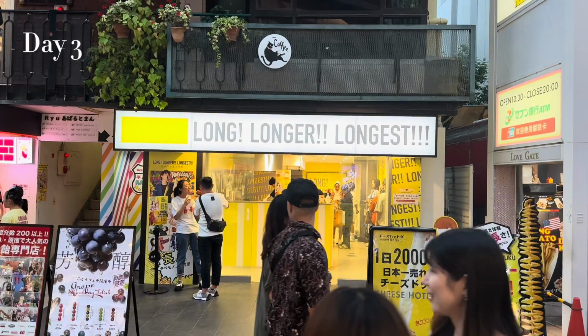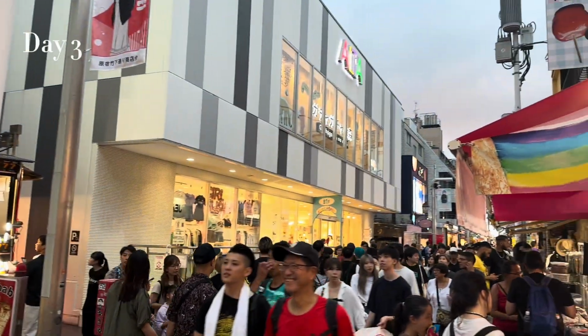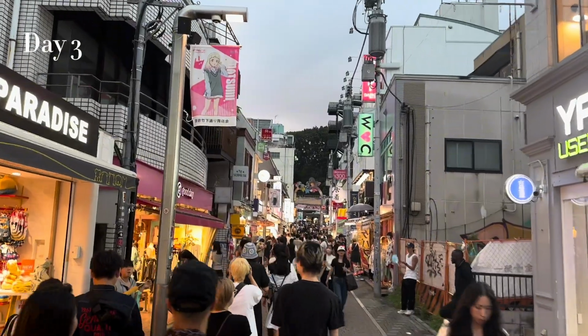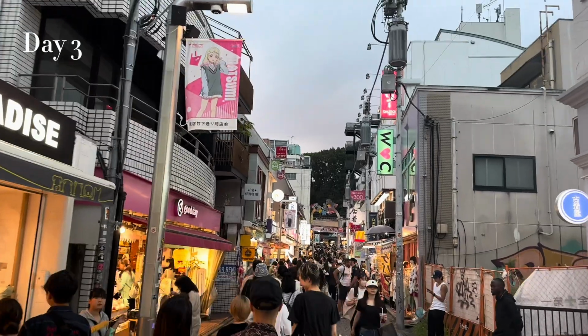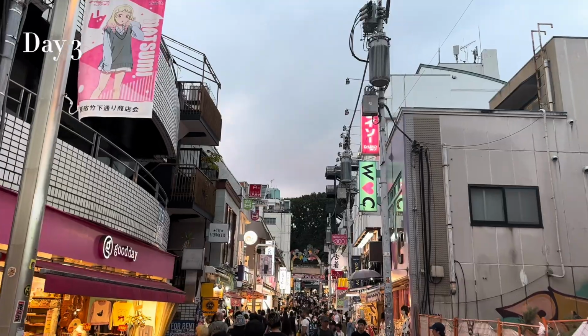While you're on the street, you must try a tornado potato from Long Longer Longest. It is the best tornado potato in the world. We've tried it quite a few now around the world, and that was definitely the best. There's a lot of really interesting and really different foods to try on the street.